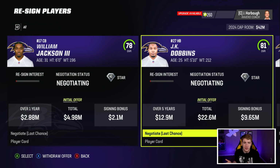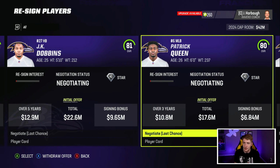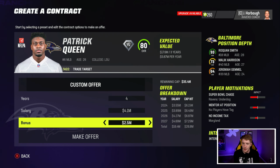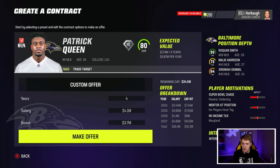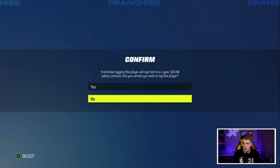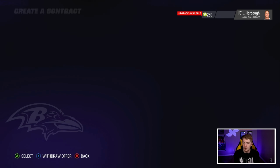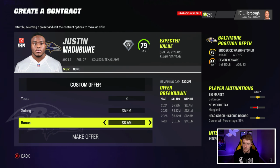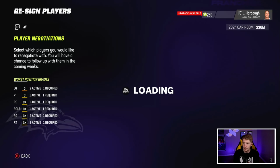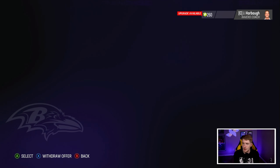So I want to be opposed to just letting Dobbins go, even though in real life I think he's an absolute stud. I do want Patrick Queen back though. Let's try to keep as much as we can at that middle linebacker spot. So him and Roquan, he wants to test free agency though, so that's kind of unfortunate. Franchise tag is going to cost us way too much money. I'm going to try to re-sign Justin, and I am probably going to bring back Gus Edwards, because I don't want to lose both my running backs, because this team does love to run two backs, so let's try to keep one of them at least.